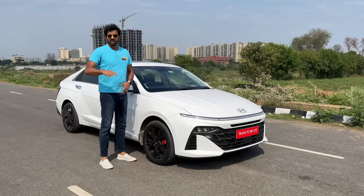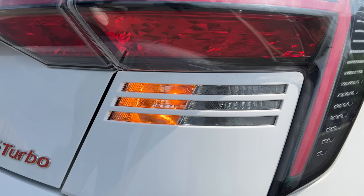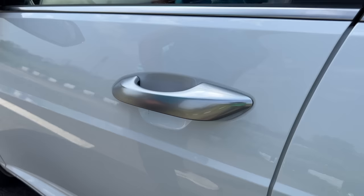Number 4, some really funny cost cutting. Like in the world of LEDs, why are the indicators halogens? And that's there even at the rear. There are no front fog lights as well. No request sensor on the front passenger door. Maruti actually offers it on both the front doors.